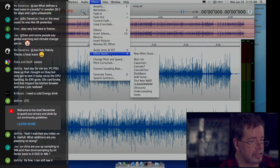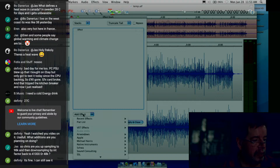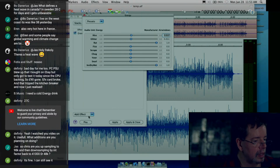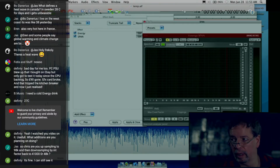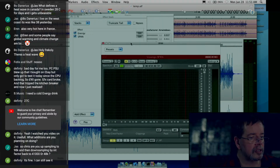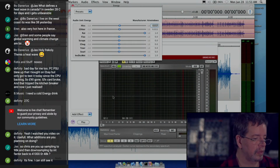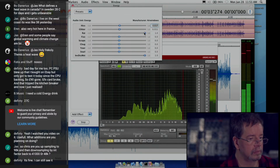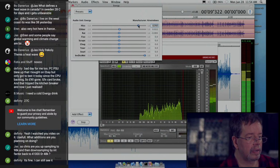Effect stacks. I want to show this with a meter. And I'm going to get my meter out of Voxengo SPAN, assuming, of course, that you can see it. Oh, there we go, it came back. So we got that video there.